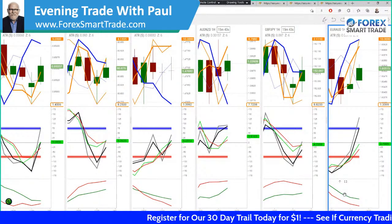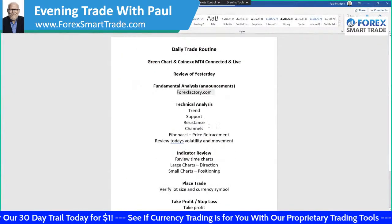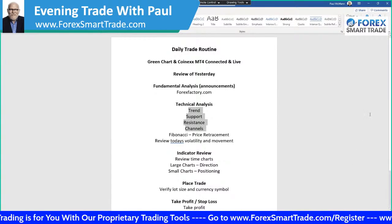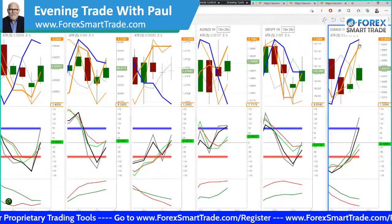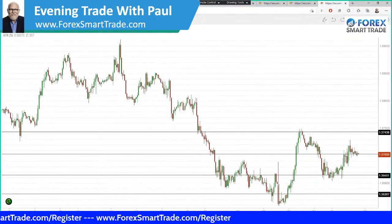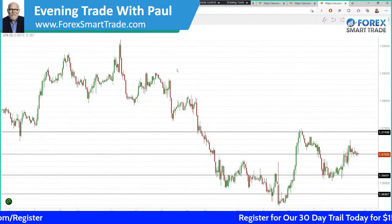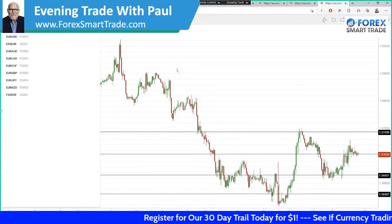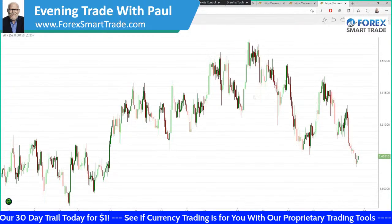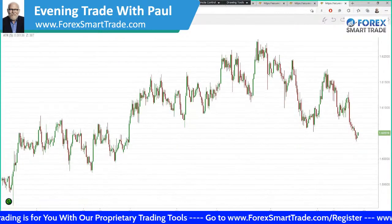So what I'm going to do now, if I go back to my little trade routine, is I want to know where the support and resistance are and what the trend is. To do that, I am going to take a clean chart and change the symbol to Euro AUD. I know I haven't traded this, so I'm not going to have it in there.